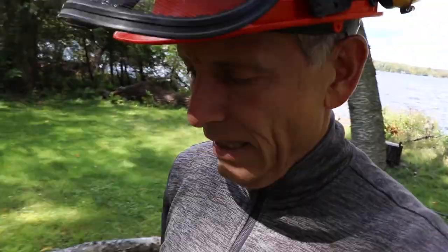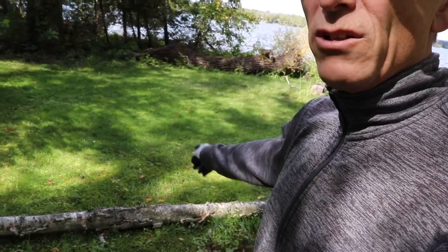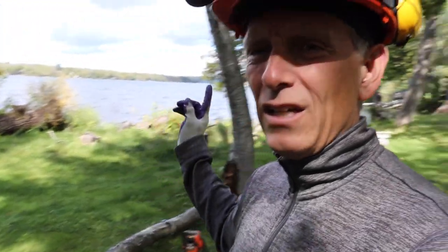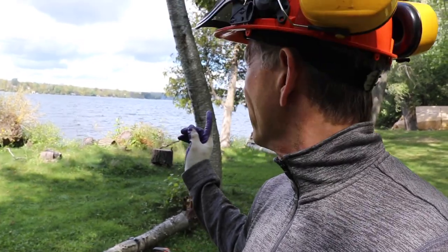So getting busy and taking these down in the hot months of July and August is not my idea of fun. So first, I think I'll chop this one up into firewood, and then we'll take down this second tree right over here. All right, everybody, let's get busy and get these trees down.